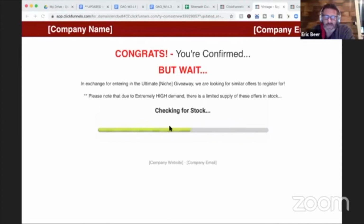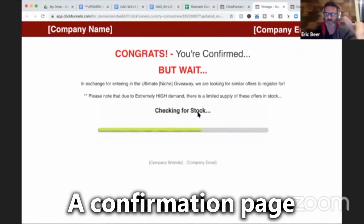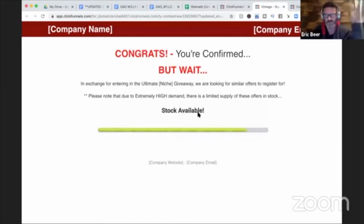This here is making it look like your system is thinking. Expedia, hotels.com, you put something in and then it starts to show checking for flights, checking for stock, checking for availability in your hotel rooms, right? It's making it look like it's searching and looking for you. And what's going to happen is we're going to put a timer on here, and then this is going to redirect somewhere. This is a thank you page. It's a confirmation page. It's telling you that you're confirmed for the entry.